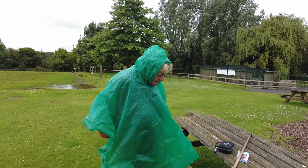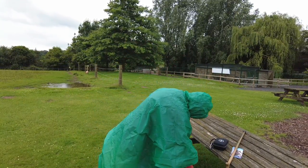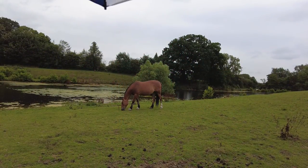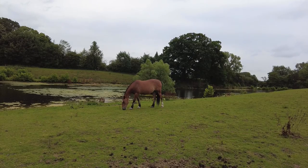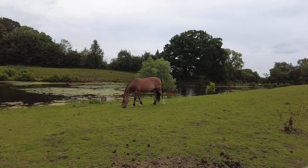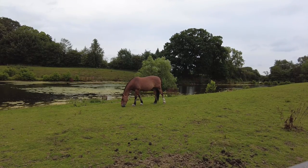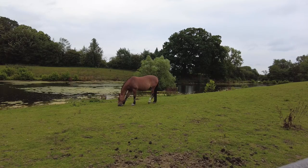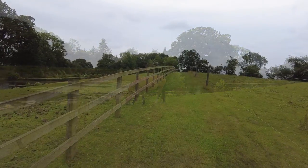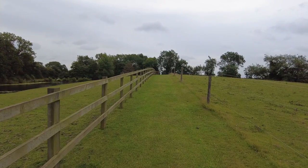Well, that's a bit different. Right. Where his mane should be. Yeah. I wonder if he's like a racehorse of some kind. He's not got much grass to eat. Have you eaten all that grass? It's no wonder they have to have an electric fence, is it?